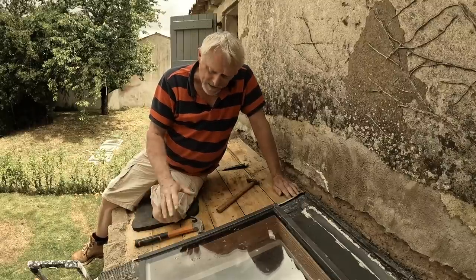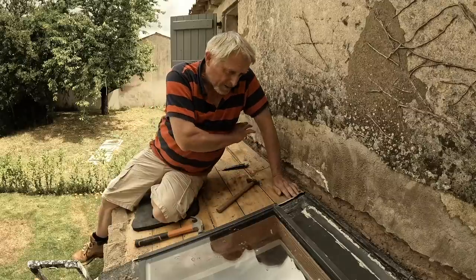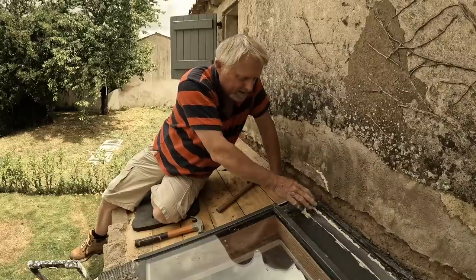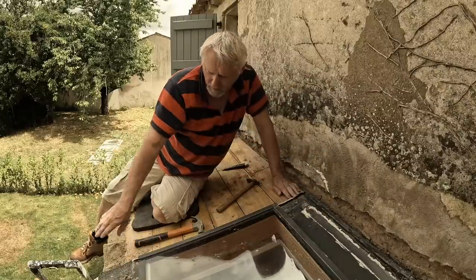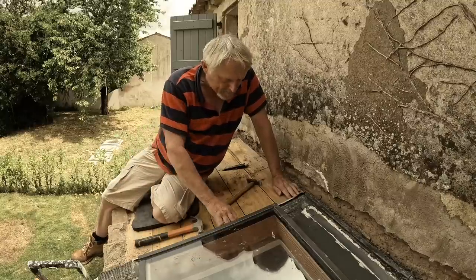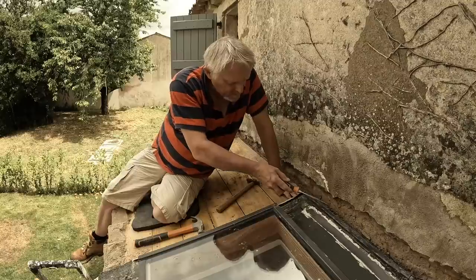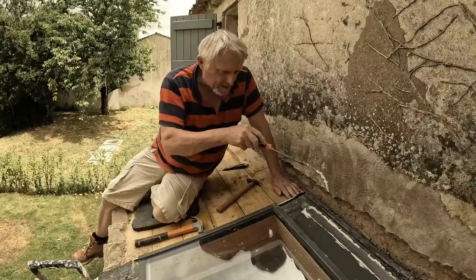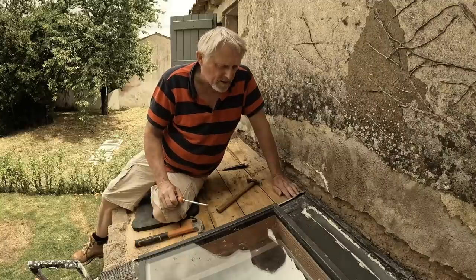So what I'm going to do is lay roofing felt on here. I'm going to put a strip all the way across so it covers this, so any water coming down here will fall onto it and then go down the gullies over the edge into the garden. I'm going to put the felt underneath here and then cement it all in afterwards.